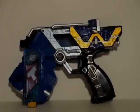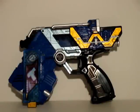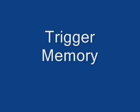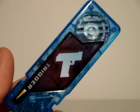Open time. So here's the Trigger Magnum out of the package. As you can see, it comes with the memory and the Magnum. And let's get this rolling and start off with the memory. Here is the Trigger memory. As you can see, it's going to autofocus now because there's nothing else there.